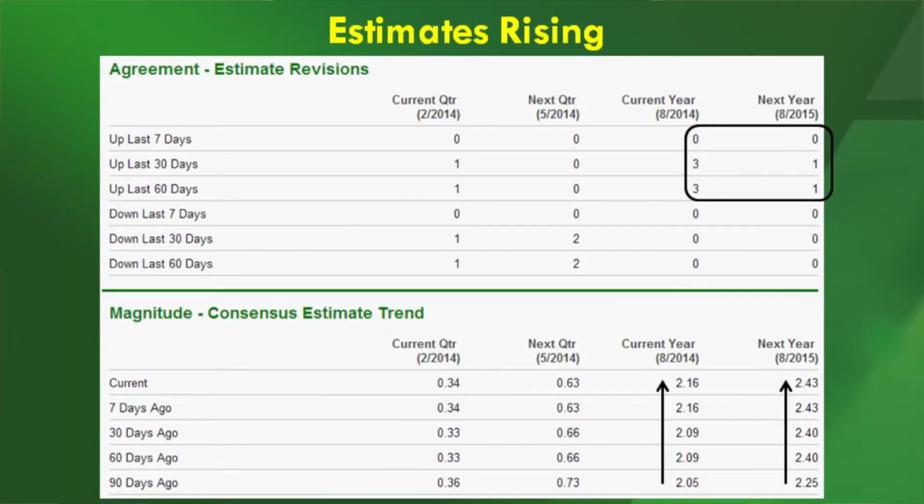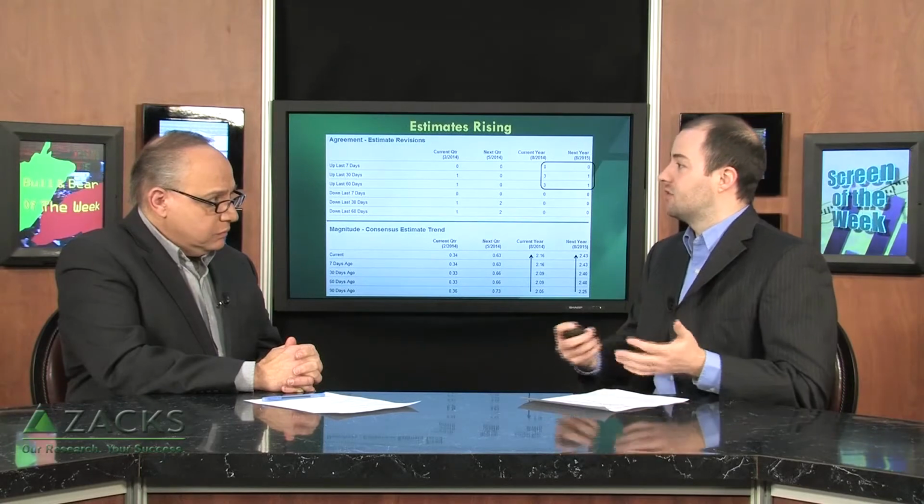If you take a look at estimates, I brought with me the agreement and magnitude of consensus estimates. You can see those are both moving in the right direction. Those are the two biggest factors in the Zacks rank. You can see that analysts have unanimously raised their estimates for both this year and next year, and the magnitude of that raise has been pretty decent, and that's why it sits at a Zacks rank of 2. Based on consensus estimates, analysts expect about 18% earnings per share growth this year and 12% growth next year. So you've got a good growth story here as long as the global economy continues to grow at a decent pace. Again, a large percentage of the revenue comes from Europe, so you'd want to keep an eye on that.